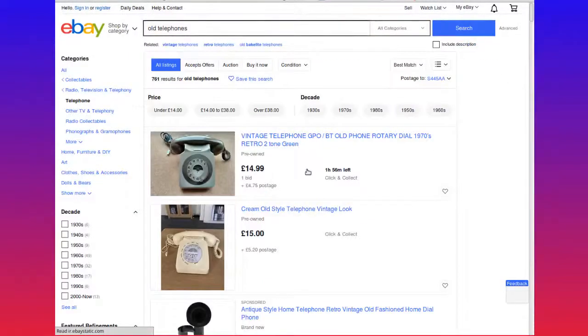So where it says vintage telephone GPO BT, it's not. It's a telephone rentals one. It'll probably still work, and probably be okay, but it's not green, it's definitely two-tone grey. But that is fine. It's a genuine phone, it's a genuine thing.